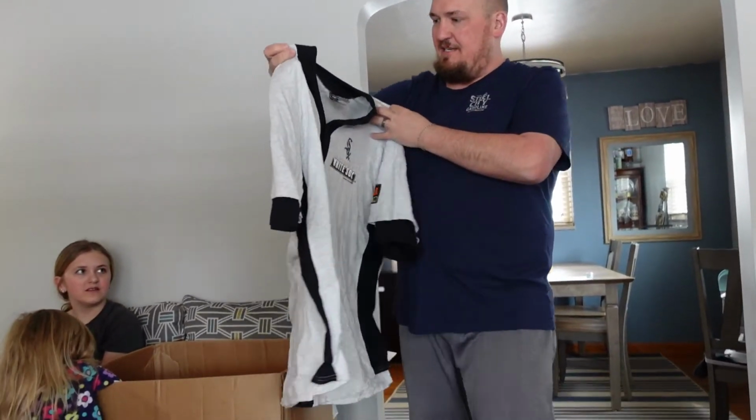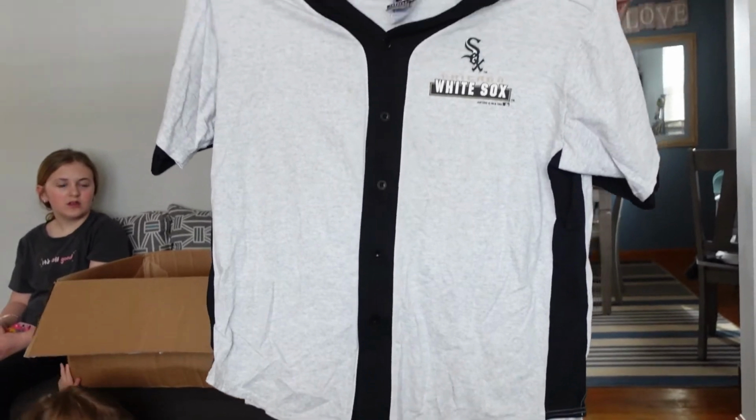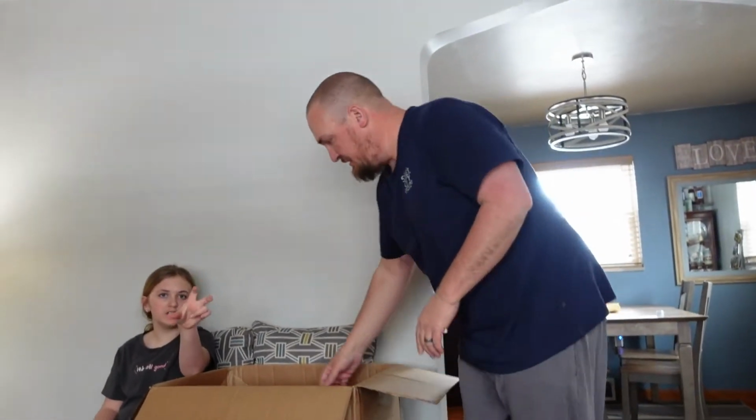Chicago White Sox, Jostens Sportswear. I don't know if I consider that a jersey. I'm hoping that's considered one of the shirts, but we'll keep track. Let's see if that's a shirt or a jersey. Here, I'll count them.